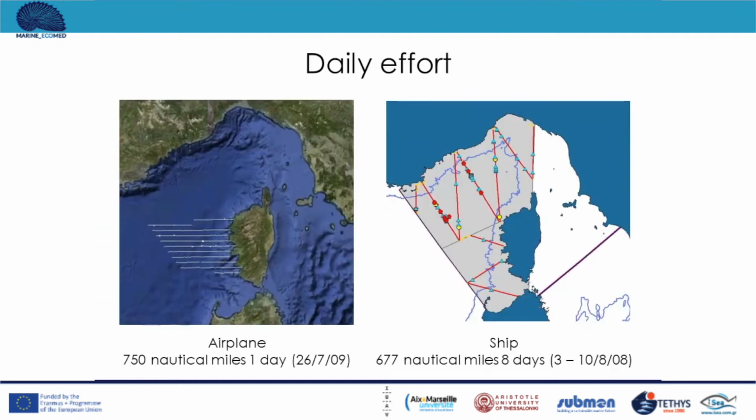Daily effort may change very much. On the left, we see an airplane track for 1 day, 750 nautical miles. That was done in July 2009. On the right, we see a whole survey with a ship, which was less than the previous one, 677 nautical miles in 8 days in August 2008.